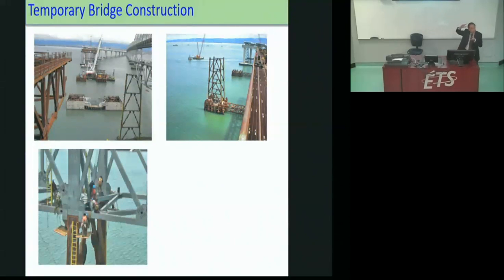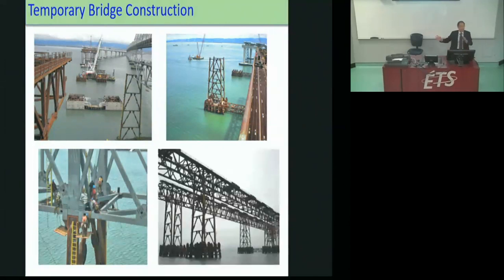The trusses that were placed are 8.5 meters high. So you can get the sense of the size that they were dealing with. And then finally, towers, trusses, all in place. So this is the temporary bridge. That's only one part of it, the water part. There's 25,000 tons of steel on this temporary bridge alone.